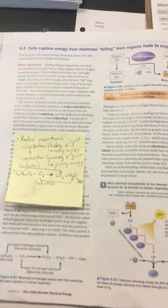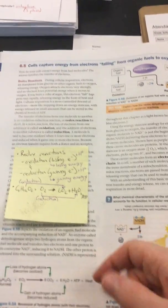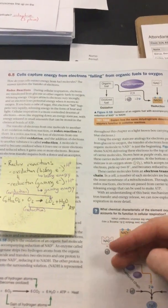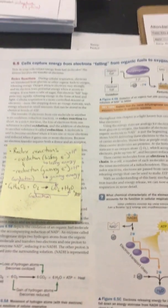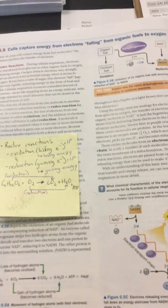So, starting with redox reactions. There's definitions in here. I summarized it on my post-it note. So a redox reaction is a combination of something being reduced, or reduction happening, and something being oxidized, or oxidation taking place. So when something is oxidized, it loses electrons, which means it loses energy.